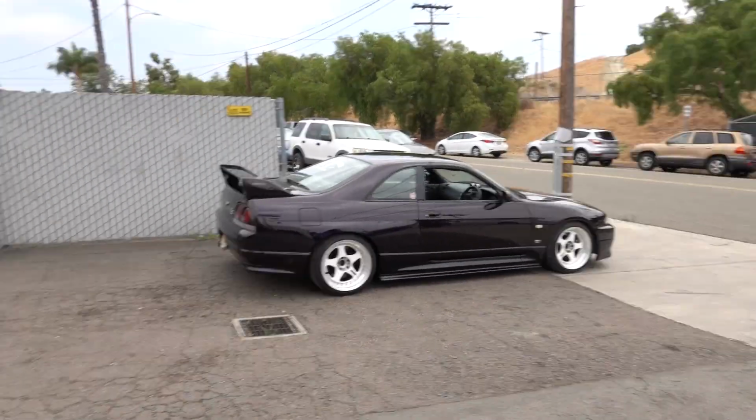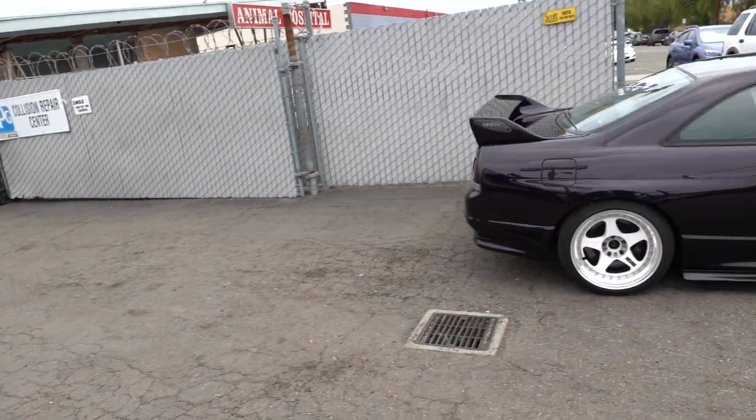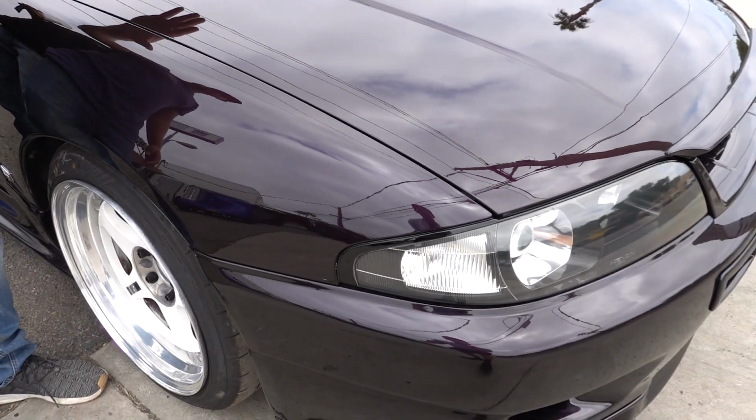Dude, it looks incredible. Oscar, you crushed it, man. I just did a pretty simple 3-stage correction on that. Oh, you corrected the paint? Yeah. No way. Well, dude, I can see it from here. Oh my God, look how deep it looked. Before, Oscar, there was no reflection. Like, you couldn't see your face in there or nothing.